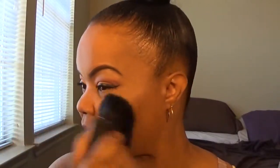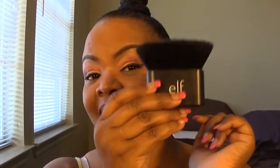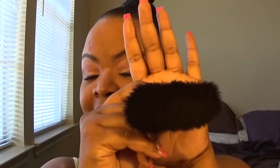Taking my elf brush and just kind of brushing off all the excess powder. This brush is like a dupe. I wouldn't really say a dupe, but it's similar to the Becca brush, which is like $50. The elf brush, this right here, only $10. $10, guys. You see how thick that is? Like, that's really huge. So I love this brush. This brush does pretty much it.